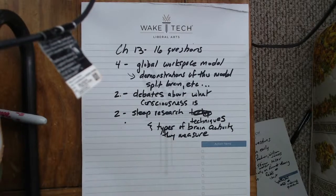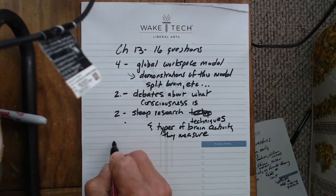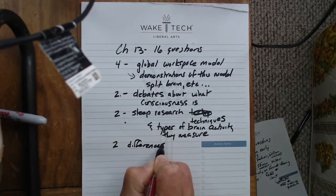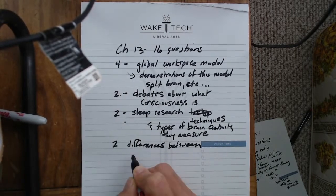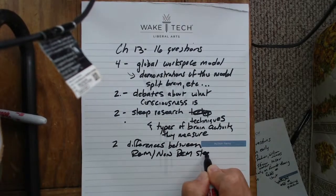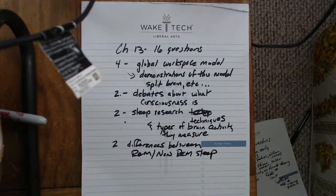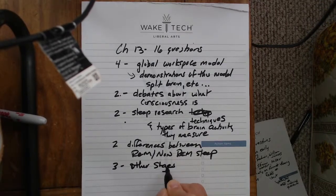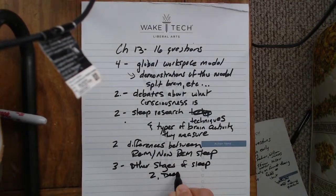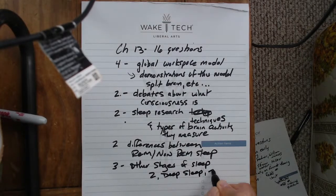Now, this particular technology is used in the study of sleep while people are actually sleeping. So I'm going to want you to know differences between REM and non-REM sleep. Okay. I want you to know the other stages of sleep, stage 2, deep sleep, etc.